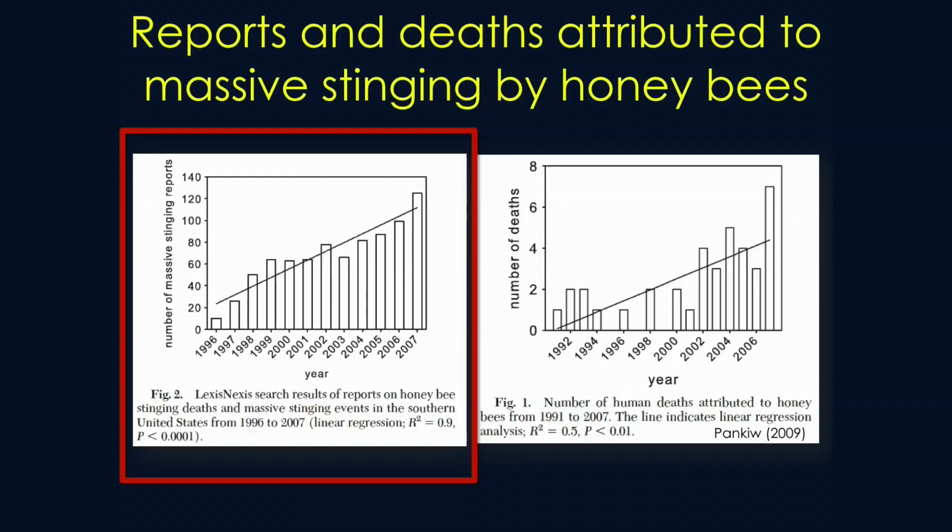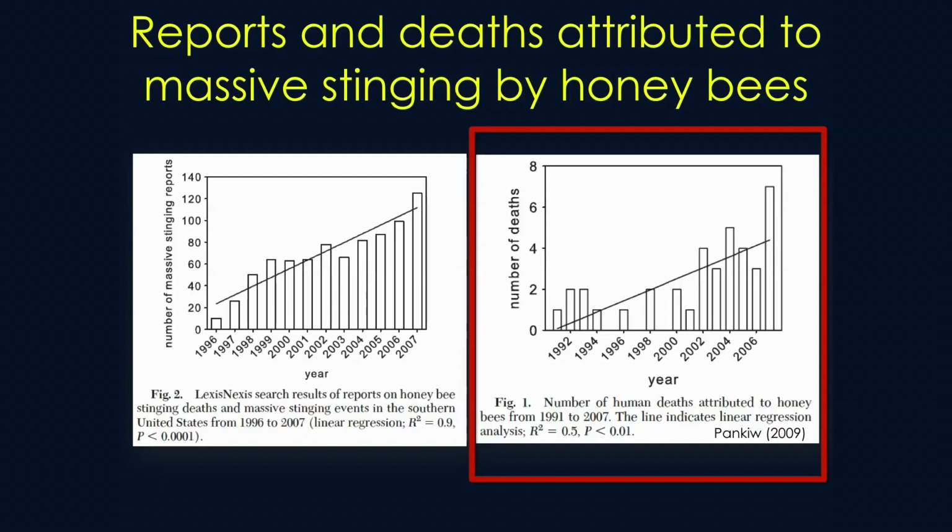As far as honeybee-related deaths, we have seen an increase in the number of massive stinging reports going from 1996 all the way to 2007, which coincides with the increase in proportion of Africanized honeybees across the United States. And here we have almost a 5-fold increase as of 2007 in the number of deaths that resulted from these stinging incidents. So it is a point of concern that the more areas with Africanization, the higher likelihood that you will have some bee-related accidents, stinging events, and even deaths.